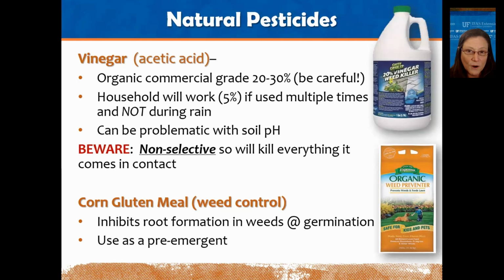But what happens with that is if you keep burning down that tissue, we know that's how the plant actually feeds itself. So if you keep burning down that tissue, it's going to eventually kill off that entire weed, or at least make it to the point where you can easily pull it out by hand. But always, always, always read and follow the label directions, because I haven't said this yet, but the label is the law. So you really do have to follow that label.